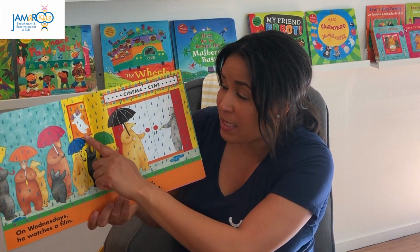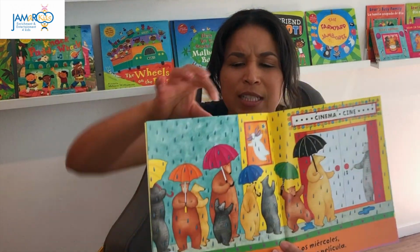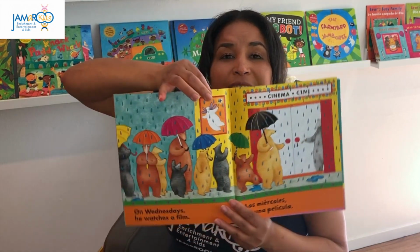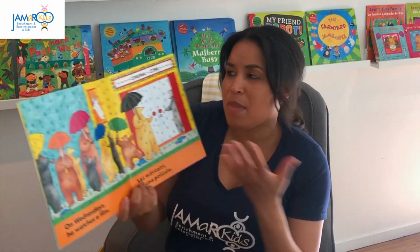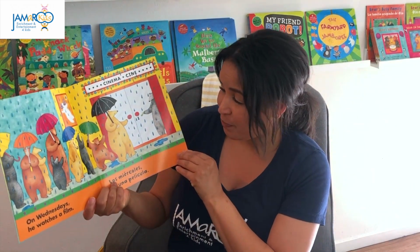It looks like maybe this is a poster for the movie. Maybe it's a movie about, what is this a poster of? What does that look like it's a poster of? Is that a bear fairy? Do you think maybe it's a movie about a bear fairy? Maybe he has a magic wand too, or she.